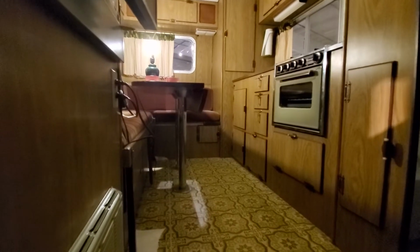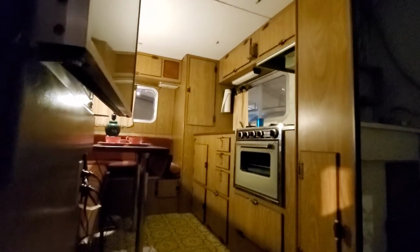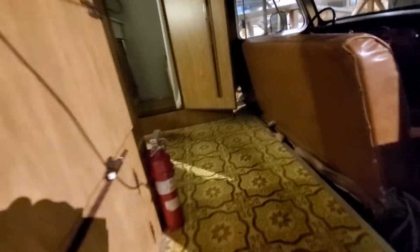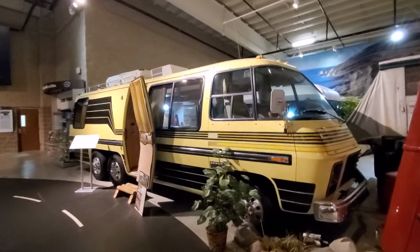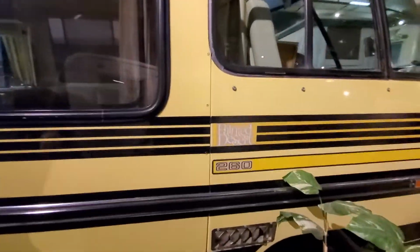That big bench seat. Bunk bed. Can't get in this one, so I'm trying to sneak over the side. These GMCs still look good today. Painted Desert is the name of this one.